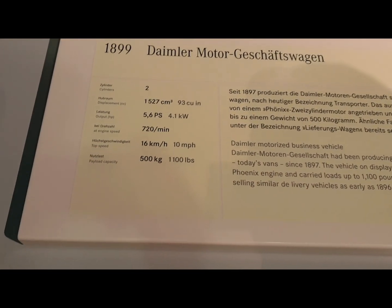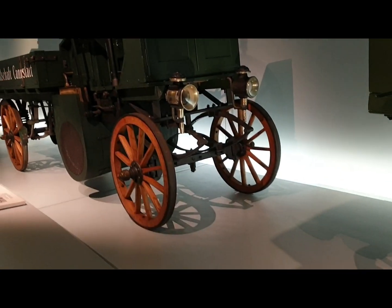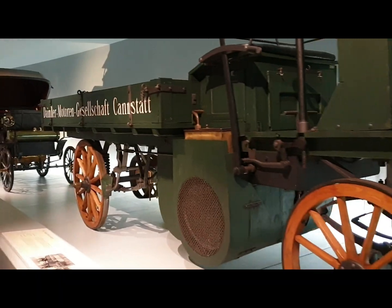The kilowatts and the watts per hour, how they used to function. The photos also, you can see them. It's so cool, guys. I repeat again, this is the first ever built truck in the world, and it's the first ever truck surviving.